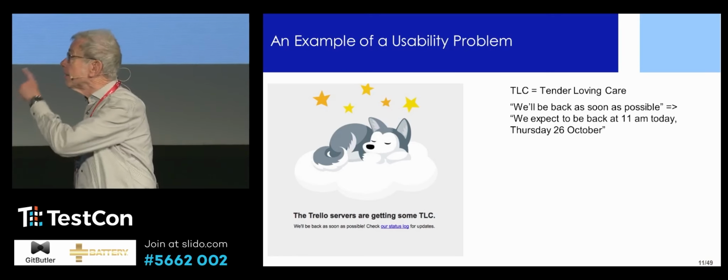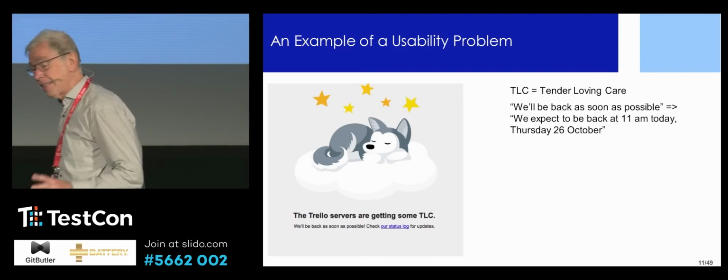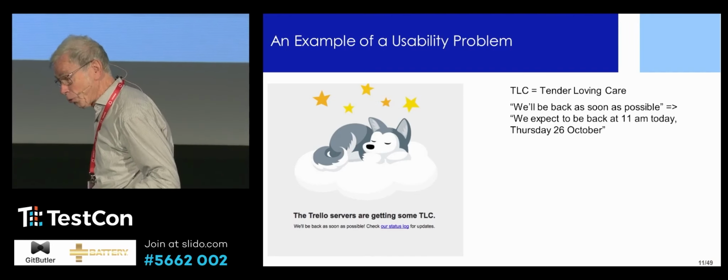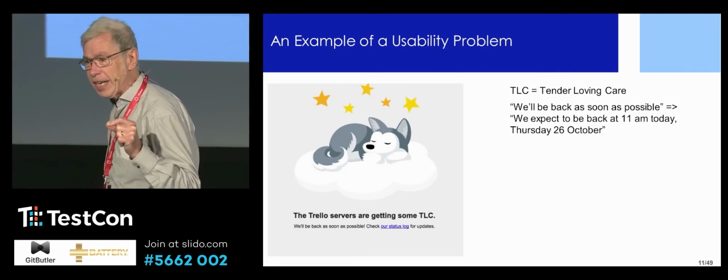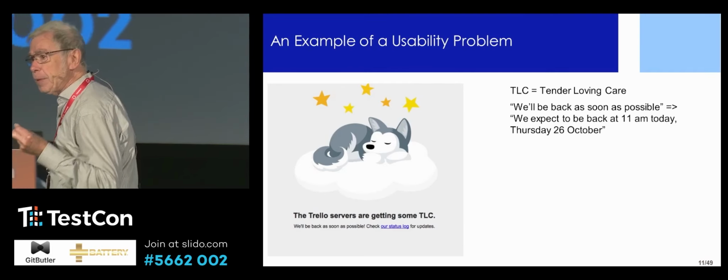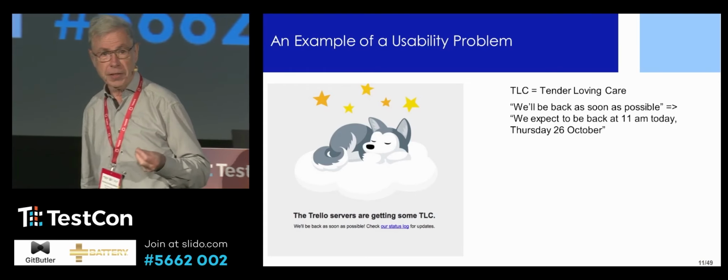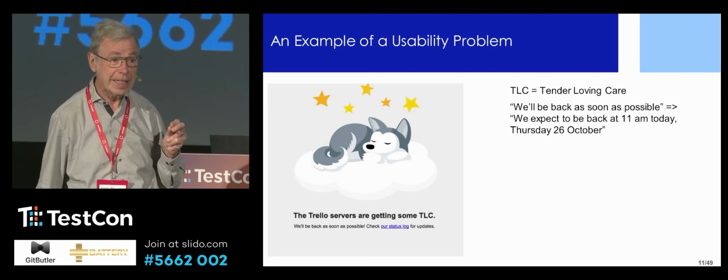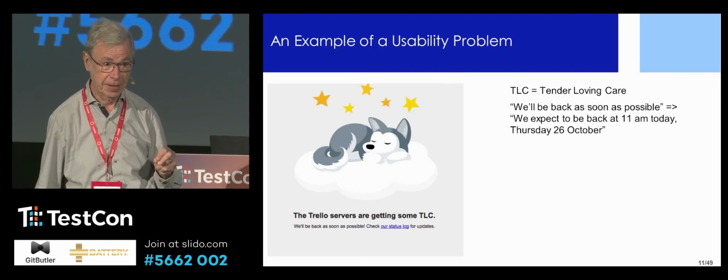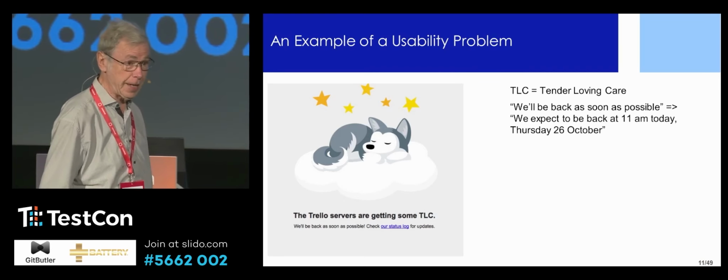There's one thing that is good about this, and that's one of the reasons why I chose this, and that is it contains a picture of a cat. And I have been told repeatedly by my audiences that no presentation is successful without at least one picture of a cat. So I have fulfilled that.